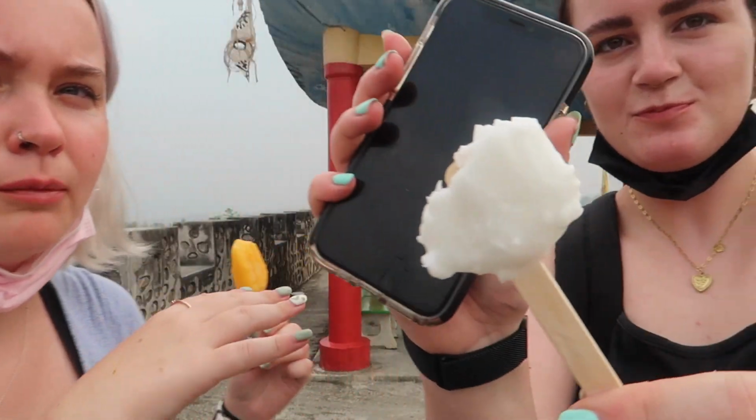I bought an ice cream. It's gone everywhere. If you're traveling to Thailand, carry tissues. A thing that Lauren had to learn the hard way. No one has toilet roll. What flavour did you get? Coconut. Got mango.